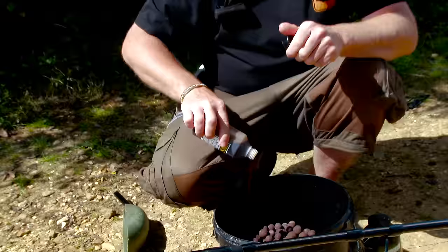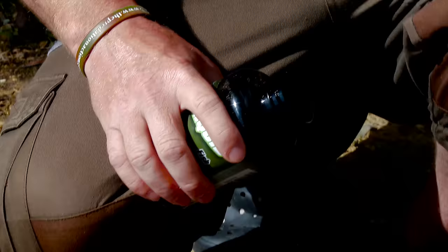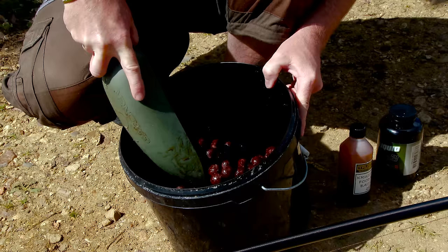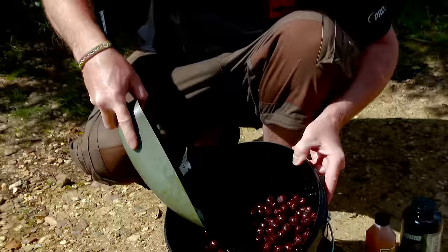So all we do is give the baits a general good lashing of this. And a bit of the oil as well. Give it a good stir around. So as you can see there, they're not absolutely swimming in the liquid. They've just had a wet glug coat.